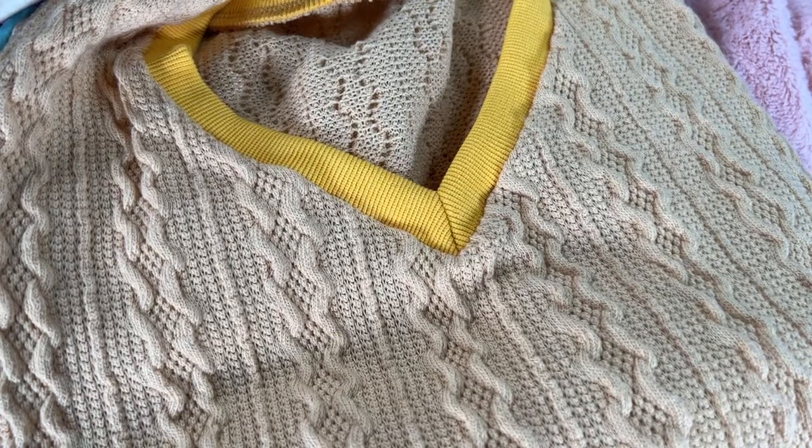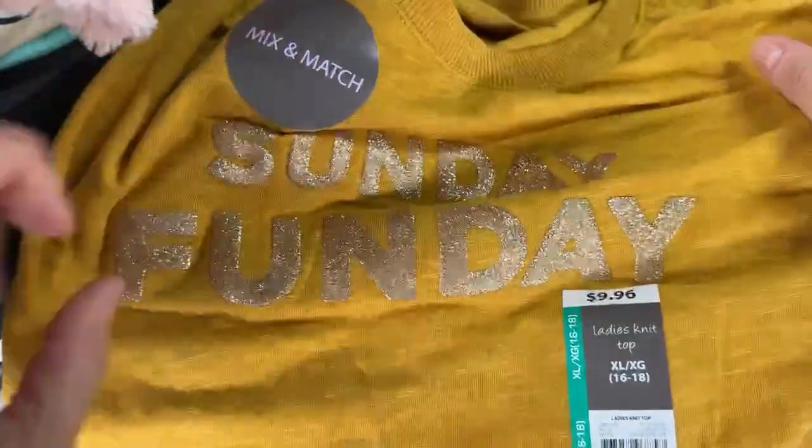Okay. Now, I actually have, here we go, you guys. I have some more new with tag items. I have this shirt in an extra large, never worn. It says Sunday Fun Day.